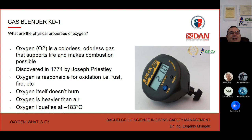That means that oxygen itself doesn't burn. So it is not oxygen itself, but it creates the conditions for other chemical components to burn. So it's extremely important to control the oxygen and avoid problems in the handling of oxygen.